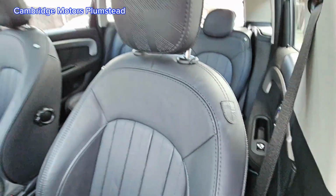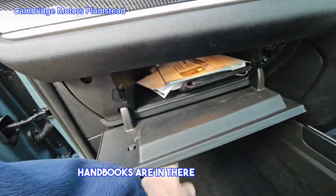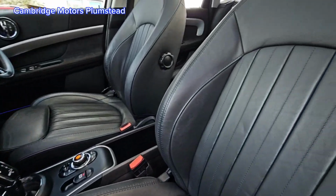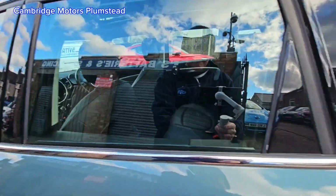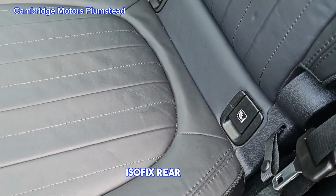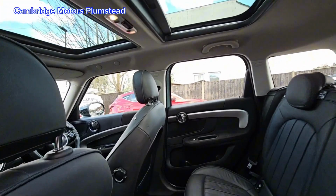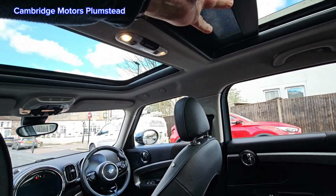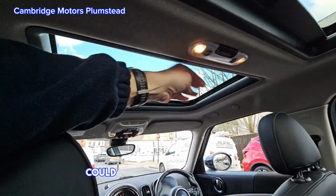Mini handbooks and all that in there, all your information kit. Isofix rear seats. You can shut these if you wish. It has both sides. You can shut them blinds if you wish.